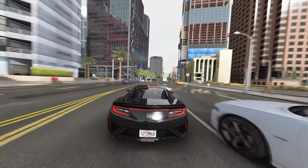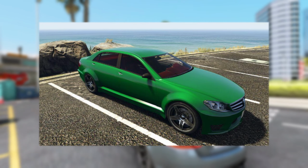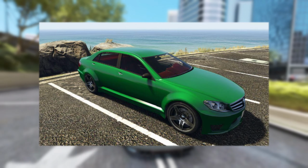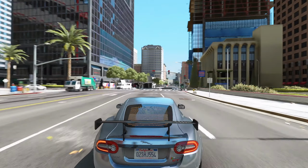The next vehicle is the Benefactor Shafter LWB, which is classed as a sedan and sports car that will be available within Grand Theft Auto 6. It's only been seen within Grand Theft Auto Online, but the Benefactor Shafter LWB is based on the Mercedes Maybach S600.